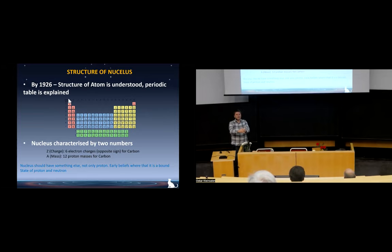So now we came to the nucleus. In the nucleus, we have two numbers which are important. One is the charge, and another is its mass. So now we know the charge is, for instance, for carbon 6. It means there will be 6 positive things, but the mass is 12. So it should be 6 or something else. Who knows what it is. So eventually people understood that there's something called the neutron.